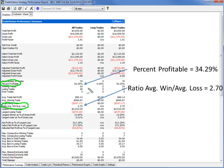Now notice here that this optimized strategy achieved a percent profitability of 34.29%, getting that straight off the TradeStation Performance Summary Report. That means that it only had winning trades 34.29% of the time. Really, almost 1 out of 3 trades were winners. The ratio of average win to average loss was 2.7. That means, say for argument's sake, that the average loss was $1,000, then my average win with the strategy during the testing period was $2,700, so 2.7 times the size of my average loss. So that's really what that is.